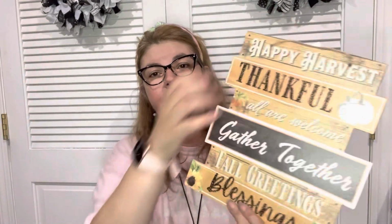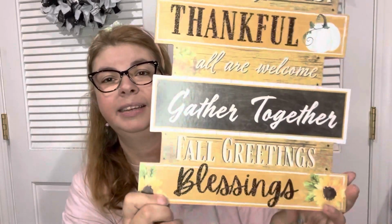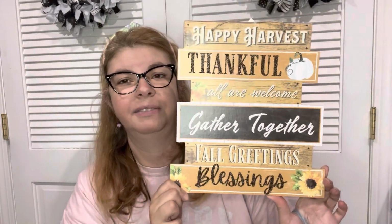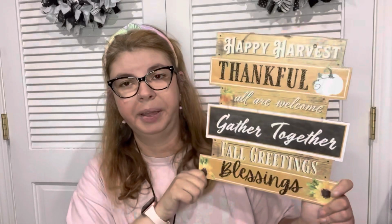Then I found this one that says Happy Harvest, thankful, all are welcome, gather together, fall greetings and blessings. I love this sign. I think it's gorgeous. It's definitely something I might put in my entry somewhere, but it's very cute. I love this.